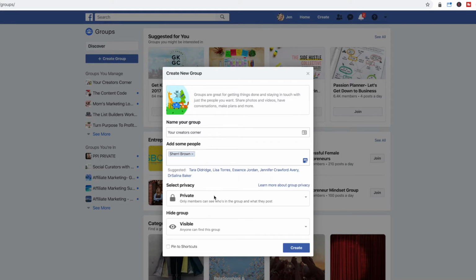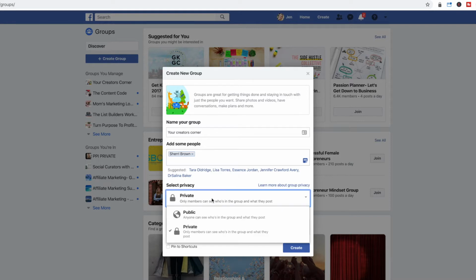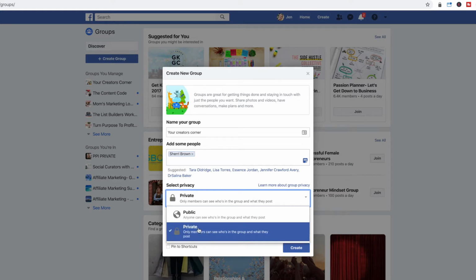But down below is where you want to make some decisions on whether you want this group to be private or public. If this is a free community, I suggest that it be private, so only members can see what's going on in the group, because again, this is your tribe, this is your community, and if you want to grow it, people got to be on the inside of it to see what's happening.